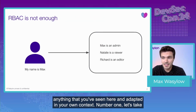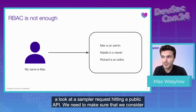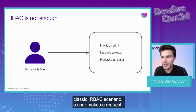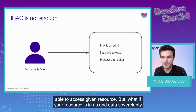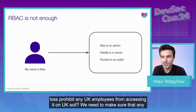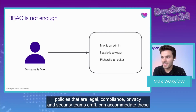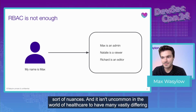Number one, let's take a look at a sample request hitting a public API. We need to make sure that we consider every single aspect of these requests. In a classic RBAC scenario, a user makes a request. We check the identity of the user, and we compare it against a list of users that should be able to access a given resource. But what if your resource is in the US and data sovereignty laws prohibit any UK employees from accessing it on UK soil? We need to make sure that any policies that our legal, compliance, privacy, and security teams craft can accommodate these sort of nuances.